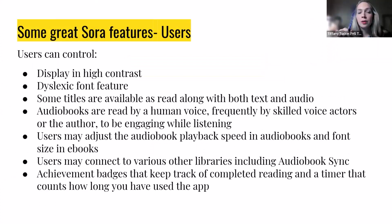Really great Sora features. You can do high contrast feature for the ebooks. There's also a dyslexic font feature. Some titles are available as read along, where you can have the text highlighted and the audio going at the same time. Audiobooks are read by a human voice, frequently by a skilled voice actor or the author, to be really engaging. And users can adjust the audio playback speed in audiobooks and font size in ebooks.